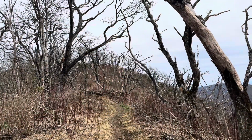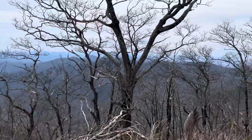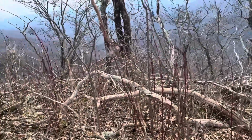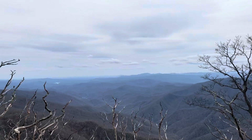I am very close to the peak now and getting some great views. You can see there's a lot of wind up here. You can hear it on the video, but you can also see all these downed trees and branches. And views.